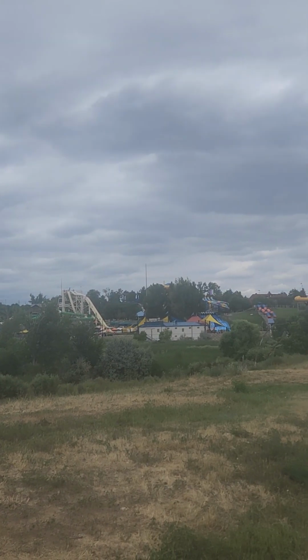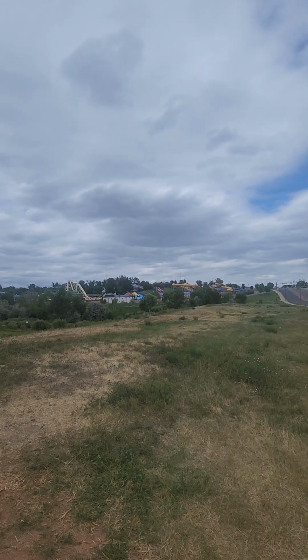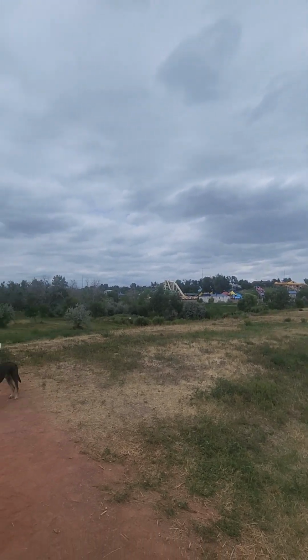This course is located right next to water. I don't know if it's called Water World, but a big water park. Guys here screaming and people having fun.